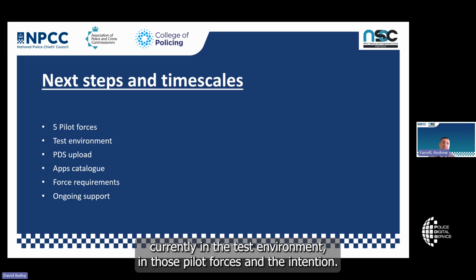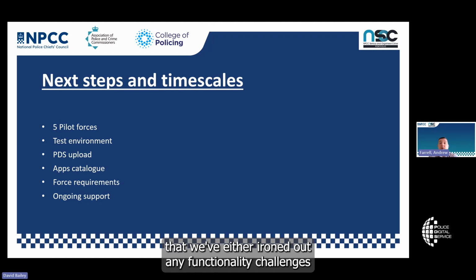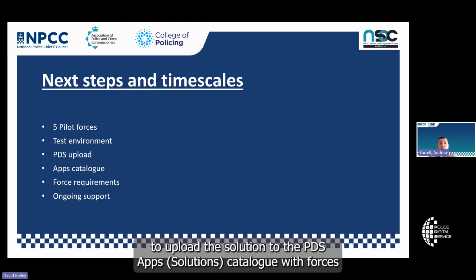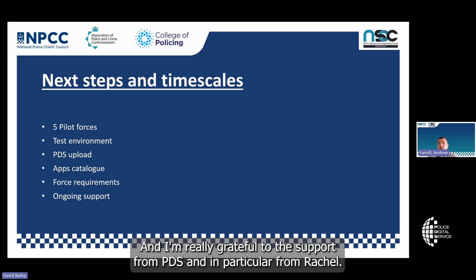The solution is currently in the test environment in those pilot forces, and the intention, once we've worked through a few configuration issues and we're satisfied that we've ironed out any functionality challenges, is to upload the solution to the PDS apps catalogue, where forces can download it to their own force tenant. And I'm really grateful to the support from PDS and in particular from Rachel.